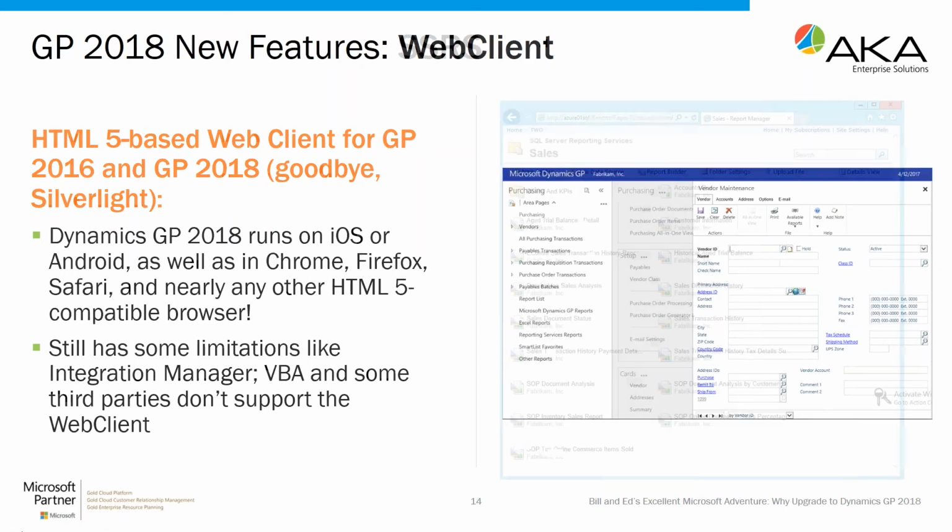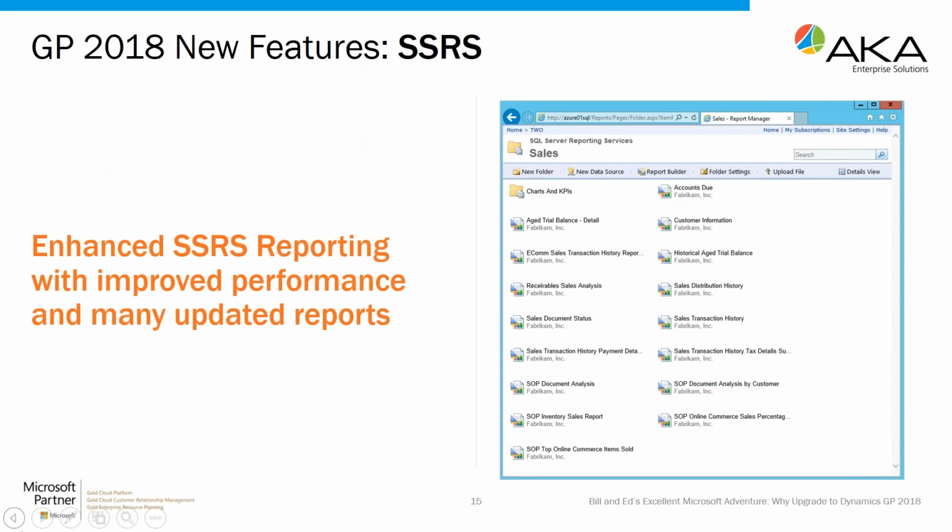The next thing we'll talk about is SSRS reports. For those of you who've used it, you know what it is. SSRS stands for SQL Server Reporting Services. Basically, it's just a different type of report that you could run within GP. You can actually even run it outside of GP. The reports run through a browser, so as long as you have the URL to the report, you can run it. You could just go to the browser, and as long as you go to the URL, you can run the report.